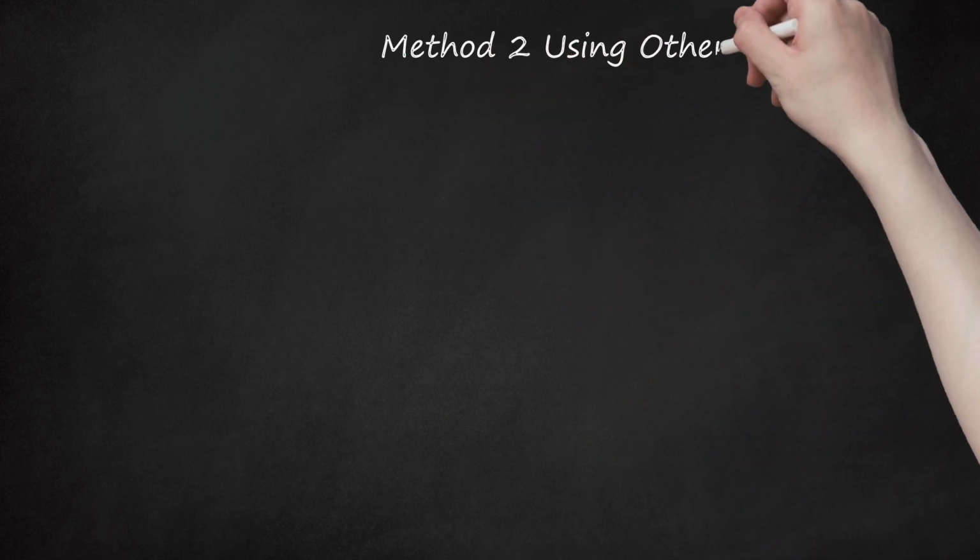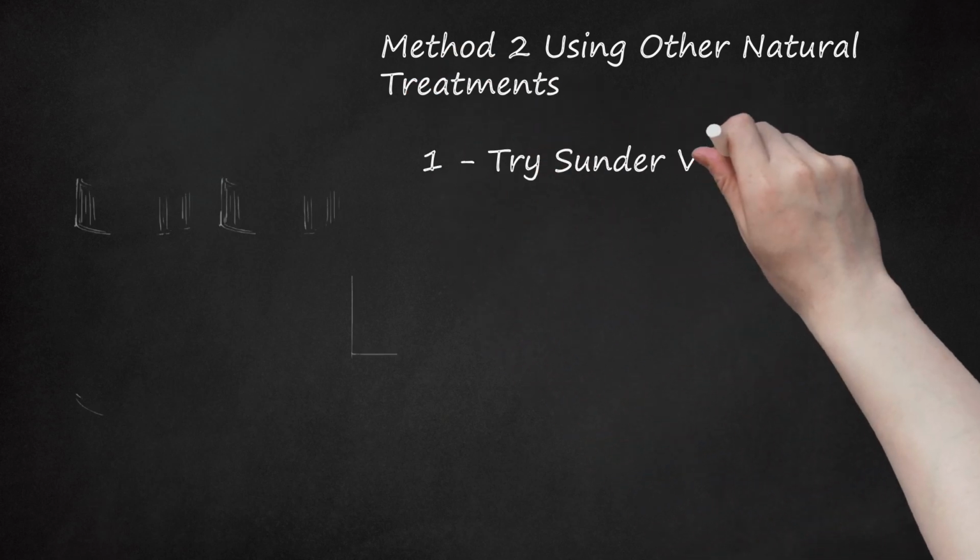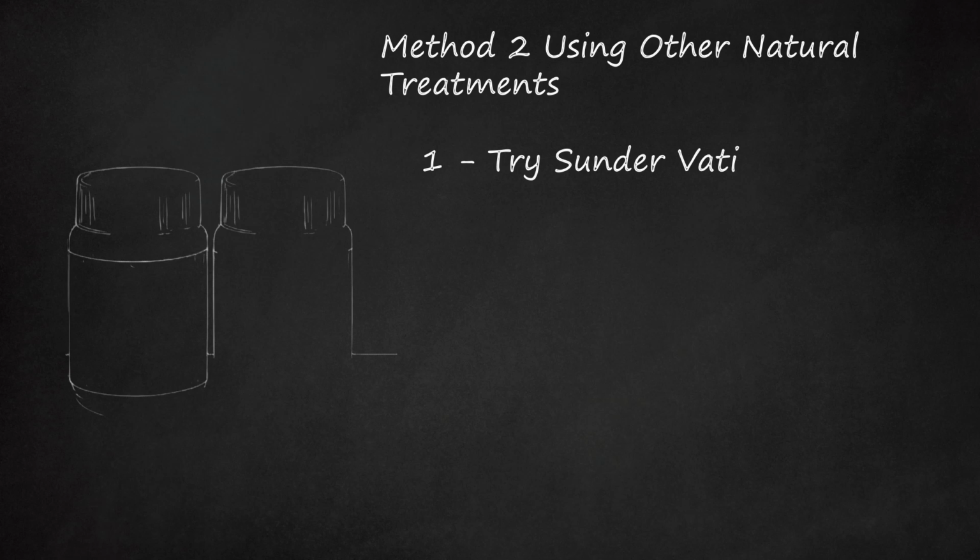Method 2. Using other natural treatments. 1. Try Sunder Vitae. Several clinical trials have demonstrated that Sunder Vitae is one of the most effective of the Ayurvedic acne treatments. It is taken orally. It may also be prepared as an ointment or gel. You can usually find this preparation from a homeopath, but you can also ask your doctor how to find an effective preparation.